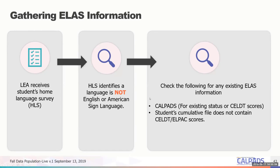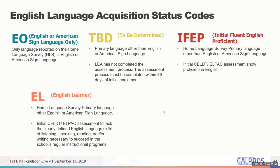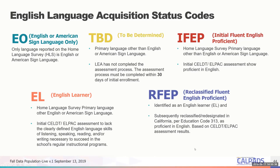Then if, let's say, you didn't have any information, then that's when you submit a record to CALPADS as maybe a TBD for the student to be tested if the student has a primary language other than English or American Sign Language. Now, if you have the scores and you see a status in CALPADS and that status is the same as what you have, then you don't have to submit that record to CALPADS. Okay. So here are the different statuses. You have EO, TBD, IFEP, EL, and RFEP.